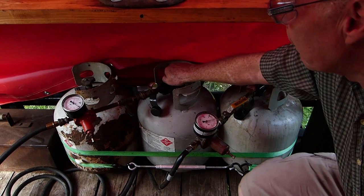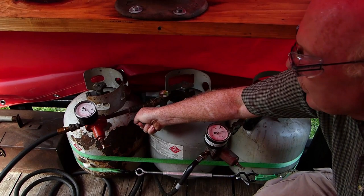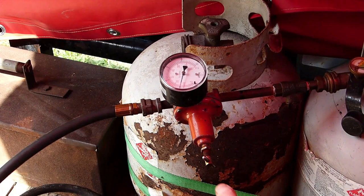Crack that one open. I got plenty of gas. Get that one opened up. I use the ball valves just in case I have an emergency shutoff. Now you notice that it's down quite a bit. That's from the last time we ran the engine. To start the engine, I usually need about 3.5 pounds of pressure to start.